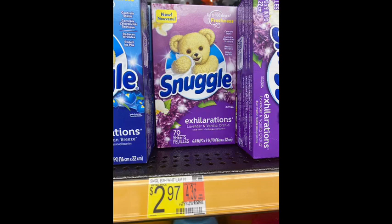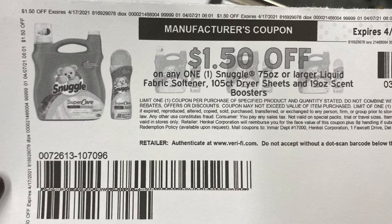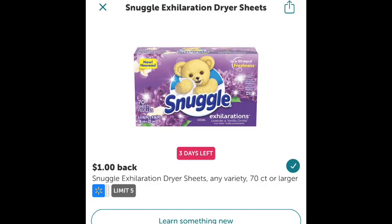So go figure that. So anyway, this one is the Snuggle Exhilarations. This is actually the 70 count. It was priced $2.97 in my store. The $1.50 printable coupon actually attached to this, so it made my cost in store be $1.47. There is a $1 Ibotta rebate, making the final cost only 47 cents for these dryer sheets. Still an amazing deal, okay?